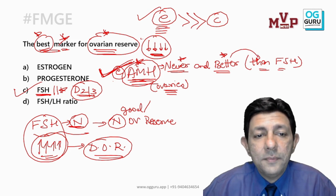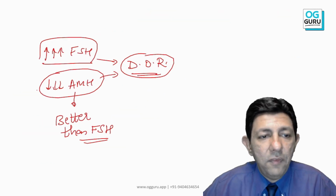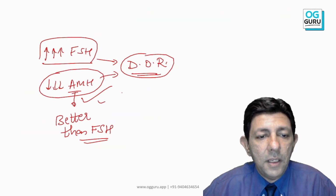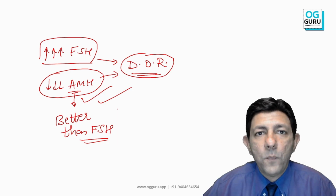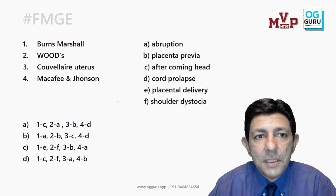So E is much more than C. If only these are the options, FSH is the answer. If AMH is in the options, AMH is the best marker for ovarian reserve. Okay, moving on to the next MCQ.